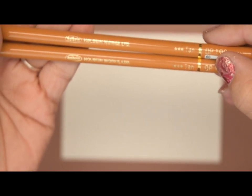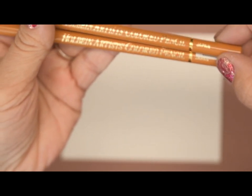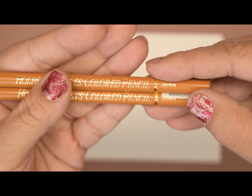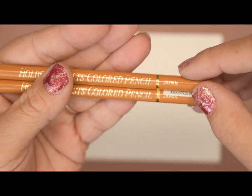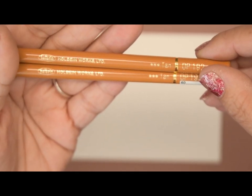Everything is exactly the same on both pencils. And even on the back side, they both say Japan. The only difference that I see is the sticker that came from Blick. Again, I know they're supposed to be a different formulation, but to me they look identical. There's no marking on here that would explain that one is the US version and one is the Japan version.